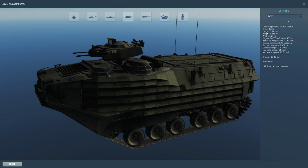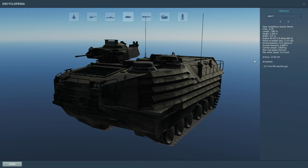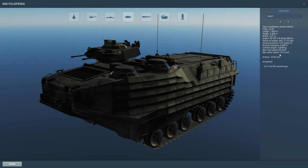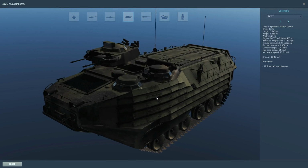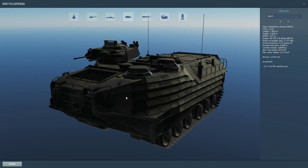It's 8 meters long, so it's a whopping great thing. The engine is a 400 horsepower V8 diesel. It's got good tank-spec ground clearance. Its combat weight is 23 tons, so that is a serious beast. I'm amazed that floats. Its max road speed is 64 kilometers per hour, just over 40 miles per hour, which is pretty fast. And the water speed is 13.5 kilometers an hour, which is actually really fast. It's the fastest amphibious vehicle I've seen so far, at least in DCS. Its armor is 12 mil to 45 mil, so 45 mil at the front, I'm guessing. That's an awful lot for an APC.